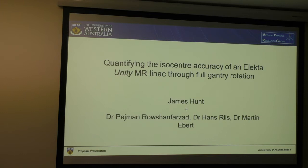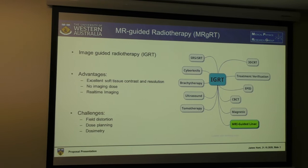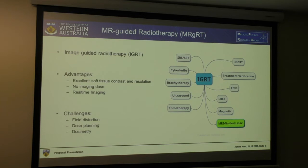So MR-guided radiotherapy, or MRGRT, is a new form of image-guided radiotherapy. As you can see, there are quite a few different types of IGRT. It's very big in the field. The advantages of MRGRT over many of its contenders: because it images using magnetic resonance, it has excellent soft tissue contrast and resolution, much better than CT can achieve. Also compared to CT, there is no radiation dose from MR, which is going to increase therapeutic ratio. MRGRT also has the ability to do real-time imaging. As we saw before with MR images, they can give a time dimension as well, so we can watch what happens to the tumor during treatment.